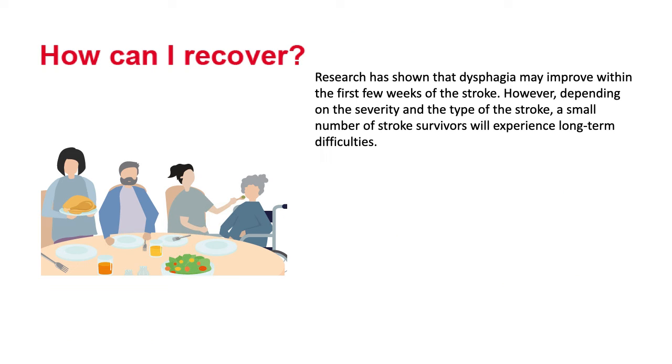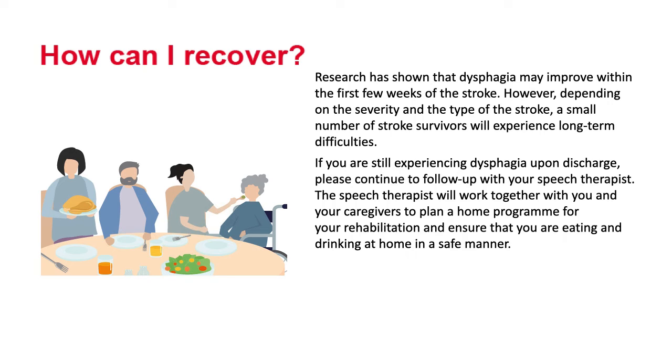For recovery, research has shown that dysphagia may improve within the first few weeks of the stroke. However, depending on the severity and the type of the stroke, a small number of stroke survivors will experience long-term difficulties. If you are still experiencing dysphagia upon discharge, please continue to follow up with your speech therapist. The speech therapist will work together with you and your caregivers to plan a home program for your rehabilitation and ensure that you are eating and drinking at home in a safe manner.